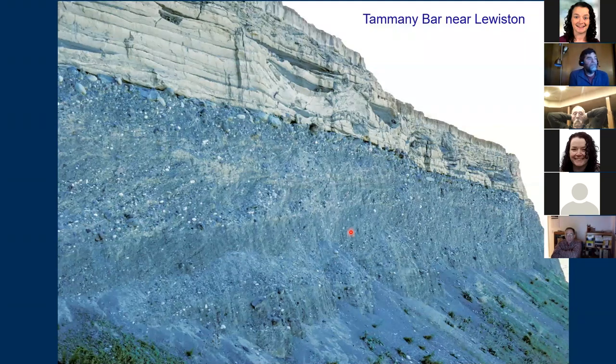And then exiting Hell's Canyon to the north, here's the famous Tammany Bar site near Lewiston. The Bonneville flood was coming from right to left here, depositing bedload essentially in these north dipping foresets, these sequences of foresets. The bar was quite armored, which is another hallmark of the Bonneville flood, meaning that there's quite a concentration of coarse boulders at the top. And then it's capped by 20 some rhythmites of Missoula floods, presumably a like number of Missoula floods that backflooded up the Snake River after the Bonneville flood.